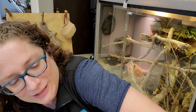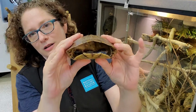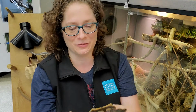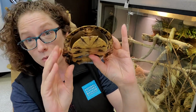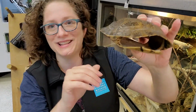Another really cool animal that would be found would be the owner of this. This is a pond turtle shell, our only native pond turtle, the western pond turtle. Now the paleontologists wouldn't find it like this, unfortunately for them. They might just find one little piece of bone. This is the animal's skeleton on the outside, without the head and legs and so on.